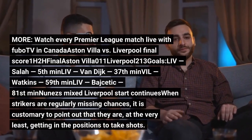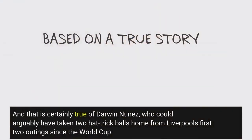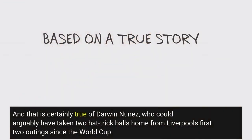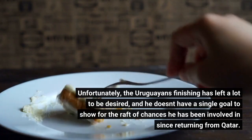Mixed Liverpool start continues when strikers are regular. And that is certainly true of Darwin Nunez, who could arguably have taken 2 hat-trick balls home from Liverpool's first 2 outings since the World Cup. Unfortunately, the Uruguayan's finishing has left a lot to be desired, and he doesn't have a single goal to show for the raft of chances he has been involved in since returning from Qatar.